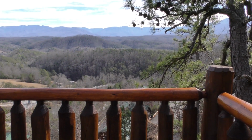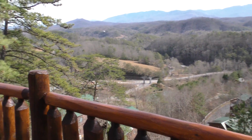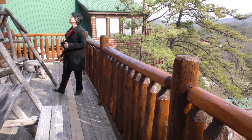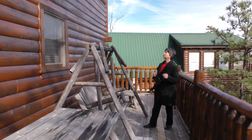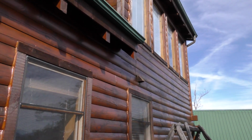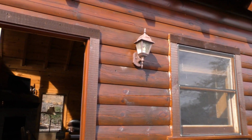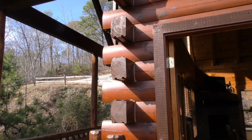Looks like the deck and the furniture could use some pressure washing and maybe at least a little clear coat. I don't see any damage on the outside as far as the carpenter bees or woodpeckers, and it doesn't look as if it needs to be stained. I don't see any issues with the roof. It is a metal roof.